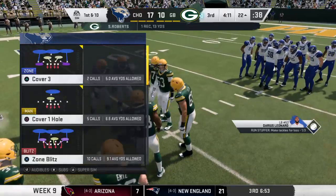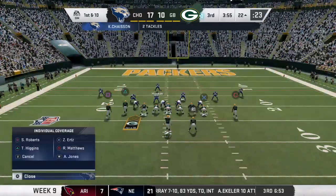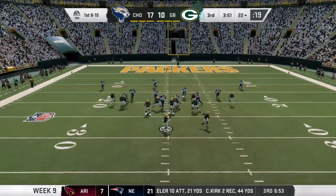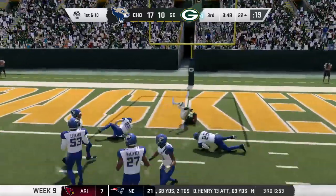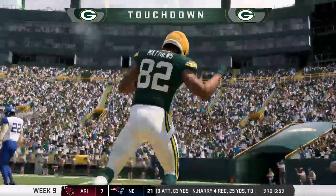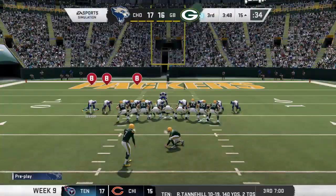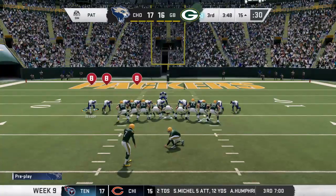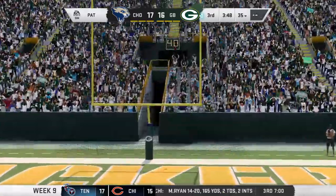13 yards, first down, Packers. Rodgers now perfect since the second half started, 7 of 7. It's first and 10. Rodgers again now. He's got it to Matthews, complete. And he will get this into the end zone. Touchdown, Green Bay. Rashard Matthews, his second touchdown on the season, as they are an extra point away now from tying this football game.